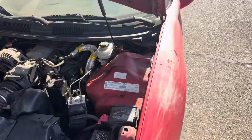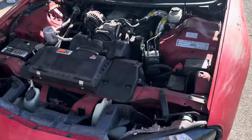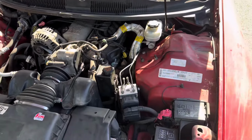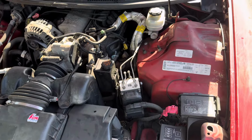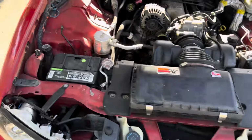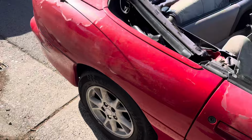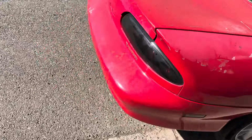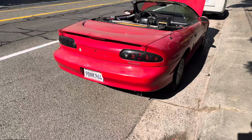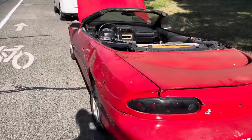Here it is right here, a little bucket. Fat quarter panel dent, but it's cool. Little V6. He said 200, so it's cool. I was gonna LS swap it. I was gonna put an LS or a 350 in. Yeah, we got like 3 of these. Fat quarter panel.